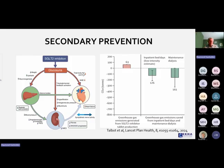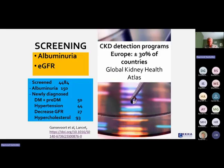One of the concerns is, of course, that drug production by itself also is a greenhouse gas emitter, and that has been elegantly studied by Talbot et al. On the right side, you can see in the pink bar the greenhouse gas emission of the production of an SGLT2 inhibitor. So obviously there is greenhouse gas emission, but it's largely compensated on the right side by the green bars with a lower quantity of hospitalizations and also a lower quantity of maintenance dialysis sessions.